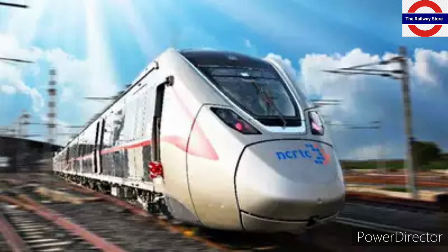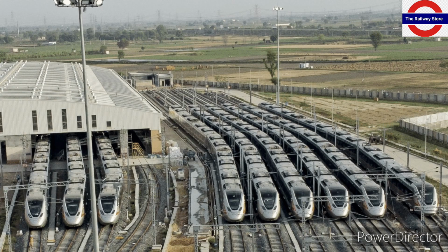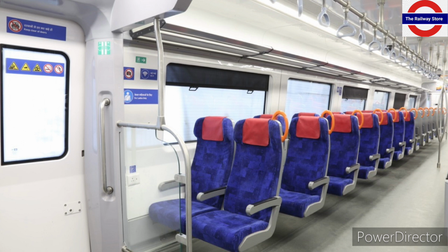Let's talk about the signaling and train control system. NCRTC has decided to equip the line with the ETCS L2 signaling system. The full form of ETCS is European Train Control System. It is a train protection system designed to replace many incompatible systems used in European countries. Tenders for its procurement were invited on 17th April 2020, and Alstom was awarded the contract with approximately 937 crore, that is 120 million USD, in January 2021.